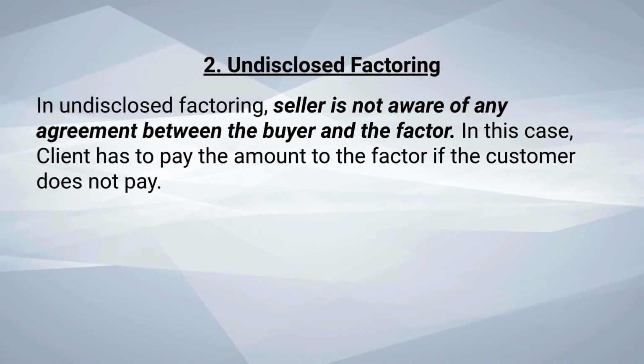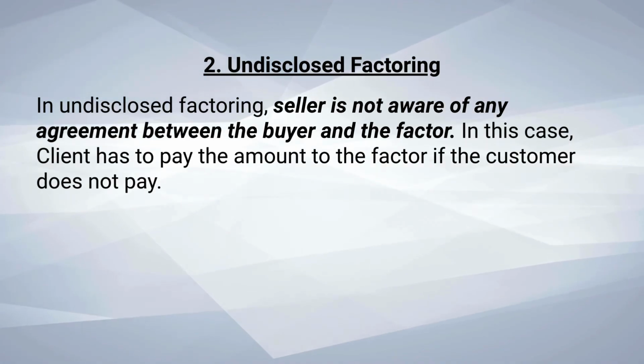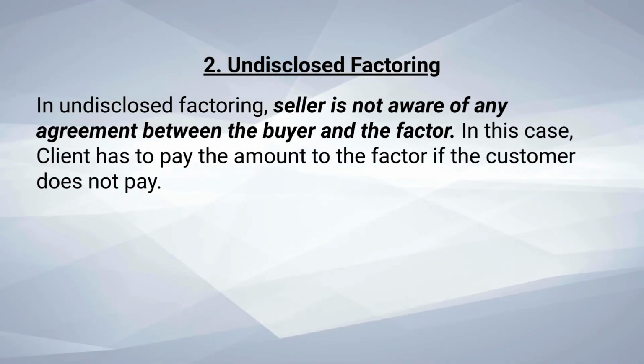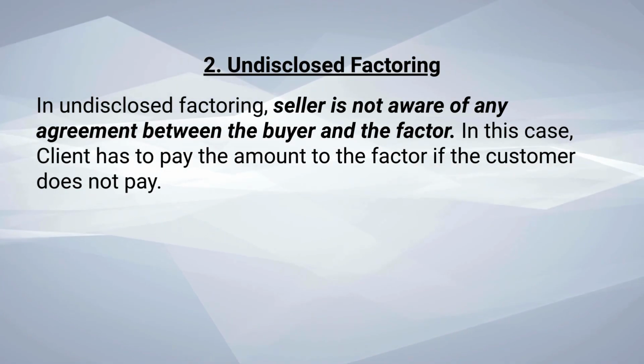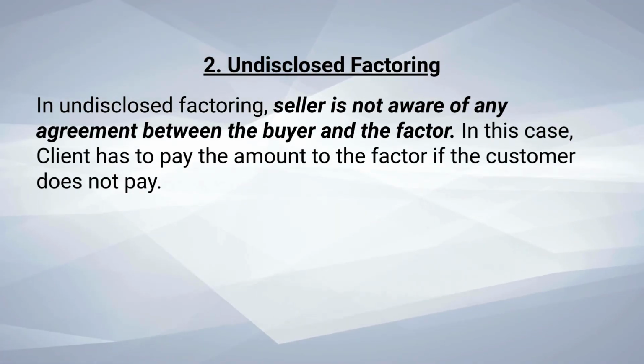The next type is undisclosed factoring. In undisclosed factoring, the seller is not aware of any agreement between the buyer and the factor. In this case, the client has to pay the amount to the factor if the customer doesn't pay.